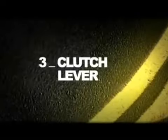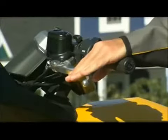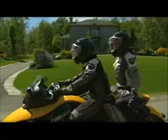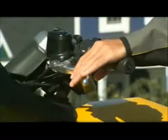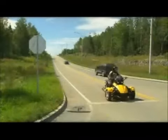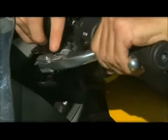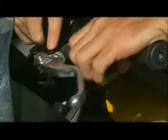Number 3. Clutch lever. The fingers of your left hand operate the clutch lever, which is located in front of the left hand grip. The clutch connects power from your engine to your rear wheel. You squeeze this lever in towards you to disengage, and ease it slowly out away from you to engage the clutch. You can easily adjust the clutch lever released position by turning the adjuster dial near the clutch lever pivot to the desired position.